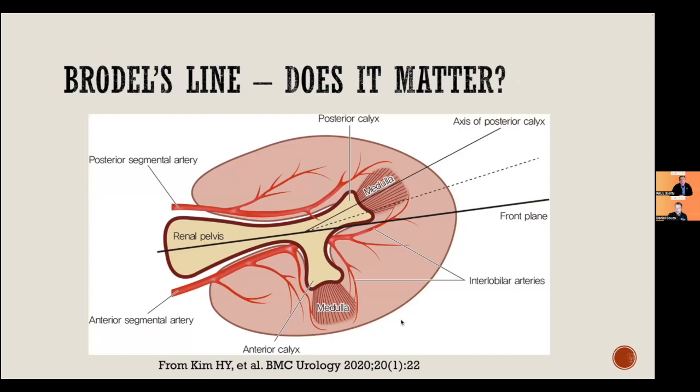If you look at this schematic cross-sectional image of the kidney, imagine this is a patient lying prone on the table. This is a CT cross-section of the kidney. The anterior part of the kidney is on the bottom of the slide. If you bivalve the kidney along this line marked by the blue arrows, and then from the center of the kidney, draw an angle that's about 15 degrees posterior, this is Brodel's line. And you can see that it goes through a somewhat more avascular plane of the kidney. And it makes sense to use that plane if you're going to cut into the kidney deeply or place a nephrostomy tube. But if we're going to stay in the cortex, that becomes irrelevant.